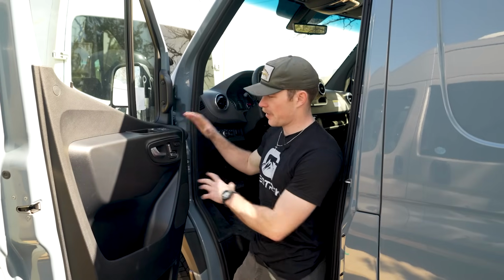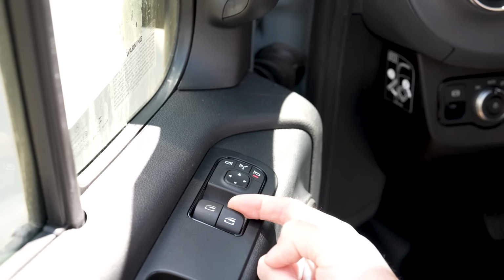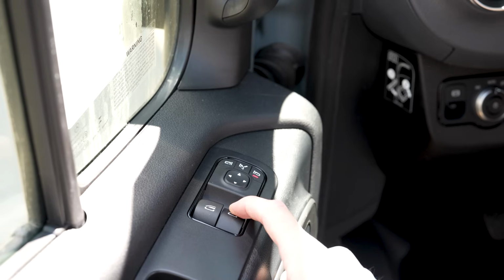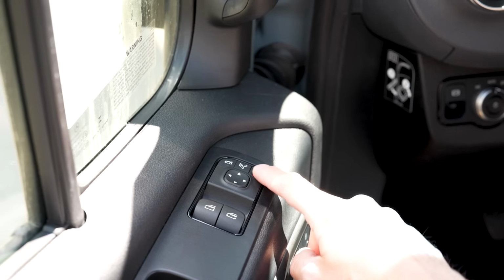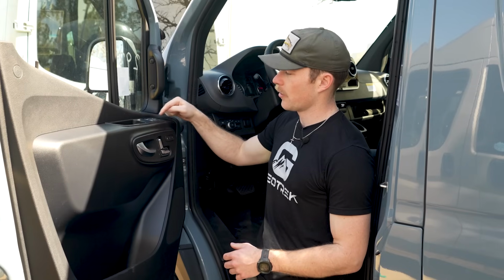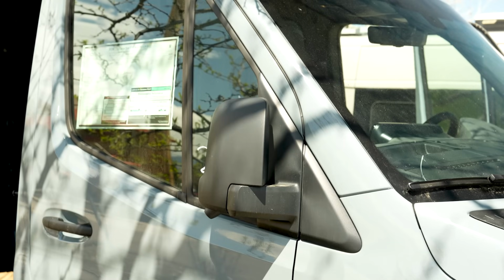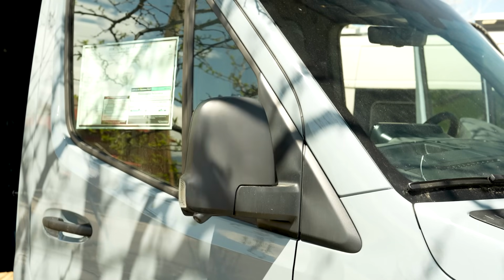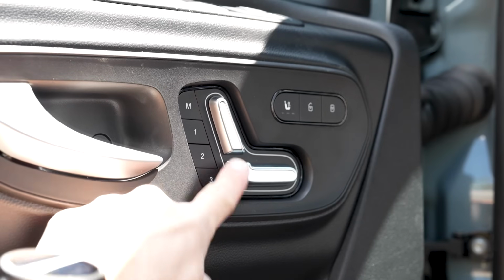So moving on to some of these controls on the door here. Pretty self-explanatory with the window controls. You've got automatic up and down, which is nice. Above those, you're gonna have your mirror controls. You press the mirror you want to adjust, and then you use this little D-pad here to make small adjustments to it. This van has the automatic folding mirrors as well, so it's got this third button in the middle. Some vans aren't gonna come with that. This one does. Below that, we've got all of our seat controls right here.